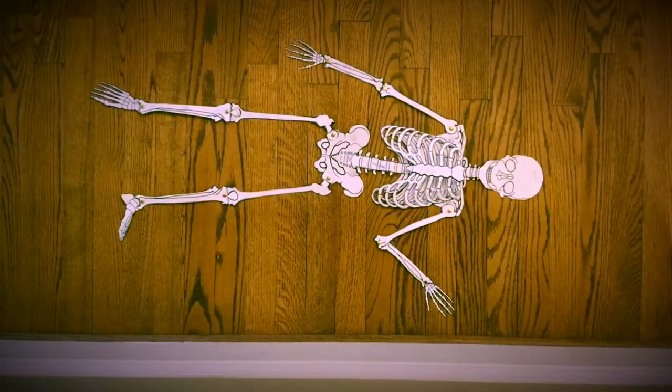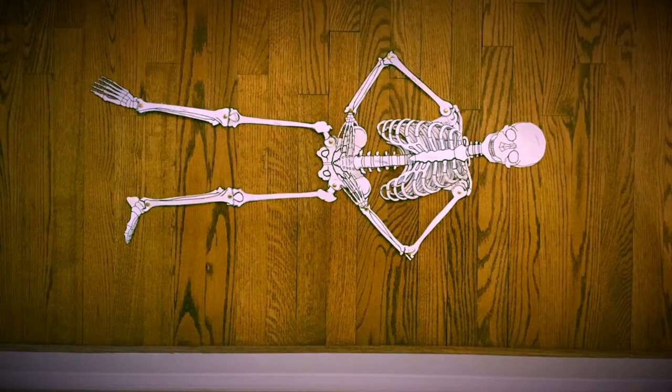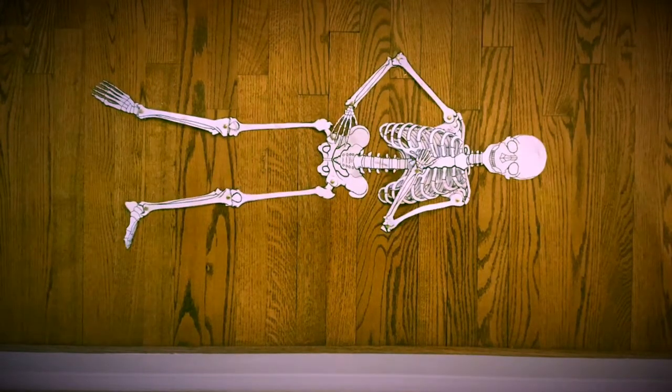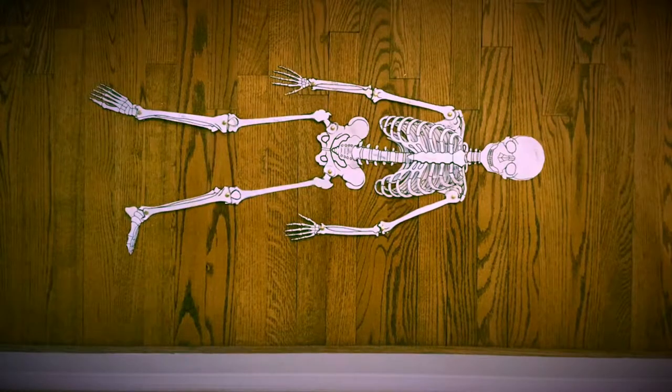Meet Janet. She'll be helping us demonstrate what bones we use for everyday things because clearly she is qualified. Let's begin with going over the names of the bones. Ready, Janet? Okay. This is the cranium. It protects the head, save from any falling object.